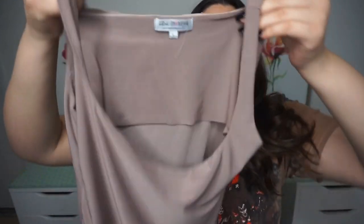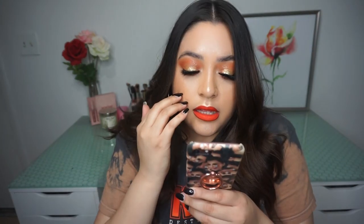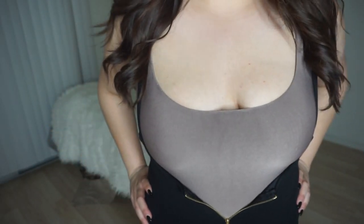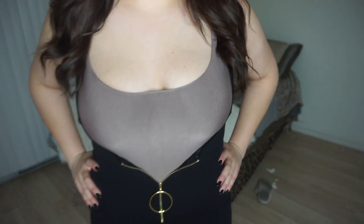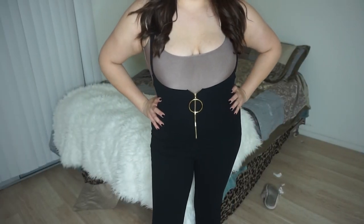The next top I'm going to talk about is a bodysuit. It looks like this. I got it in the size large. It is a thong type of bodysuit. This is called the My Arrogance bodysuit in the shade taupe. The original price was $22.99, and I got it for $16.09.